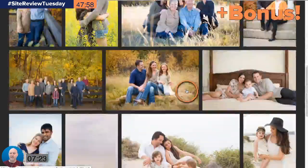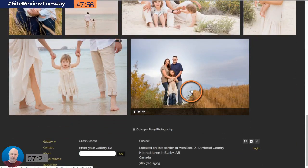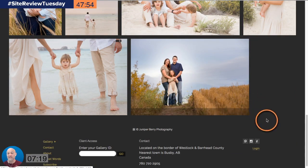And then just going down here and looking at your images, again, just absolutely beautiful images. We are missing the categories and keywords down here. So if you have keyworded these photos, we're not getting any of the benefit from them because it's not showing down here.